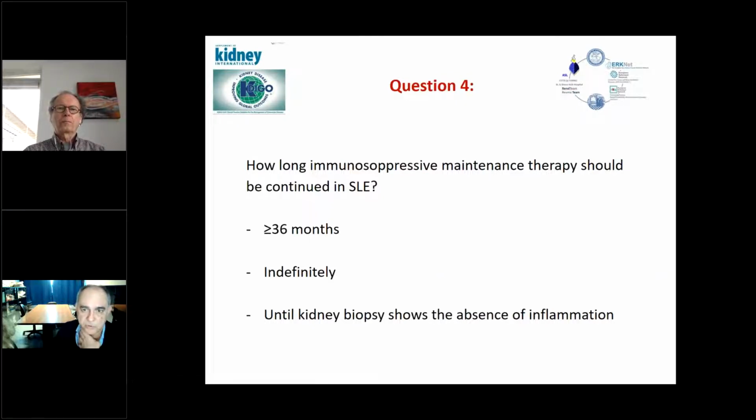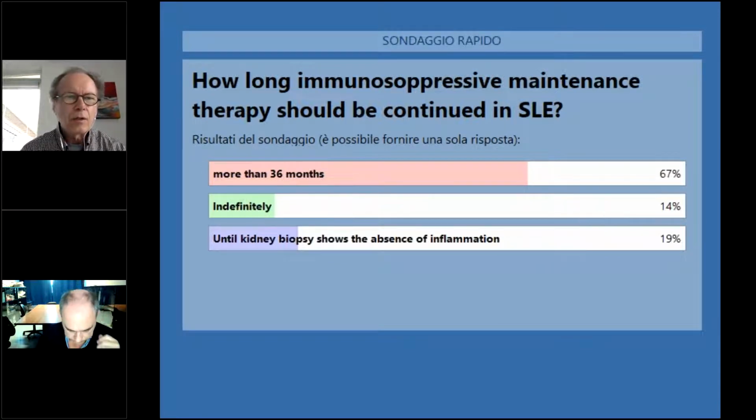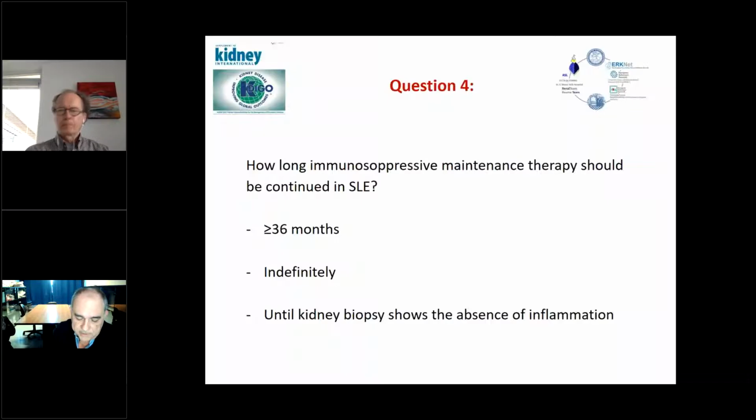So the other question is, how long should immunosuppressive maintenance therapy be continued in lupus nephritis? Okay, please give your vote. So what is the duration of immunosuppressive maintenance therapy? More than 36 months, indefinitely, or until the kidney biopsy shows the absence of inflammation? Please select your choice. Okay, so 67% chose more than 36 months, 14% indefinitely, and 19% use the biopsy to determine the duration of immunosuppressive maintenance therapy. These answers reflect the complexity of the problem.